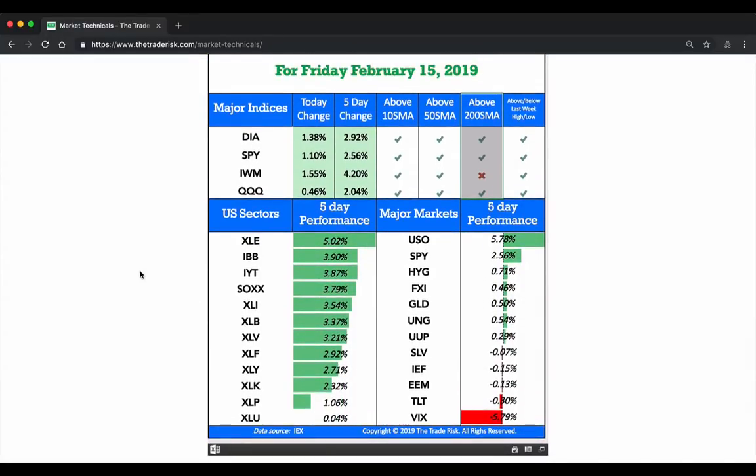If we go down to sector performance, we saw some nice rotation this week. Energy got a nice lift to the top of the stack, as well as biotech, which had been in the bottom tier for the past couple of weeks, not breaking down, but just not really performing with the market. Now we have some nice rotation in those two areas. We also have transports and semis up there, and the defensive areas of the market, staples and utilities, at the bottom, which is exactly what you would want to see.